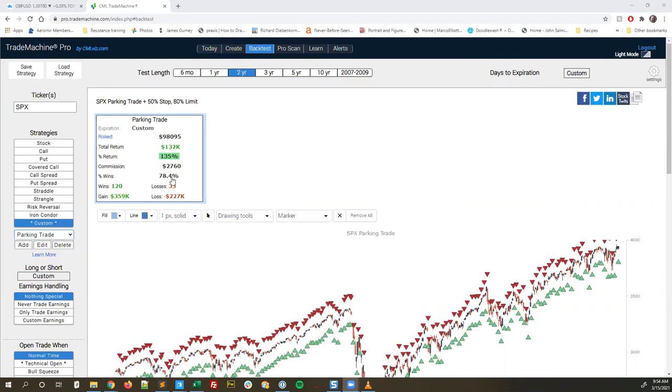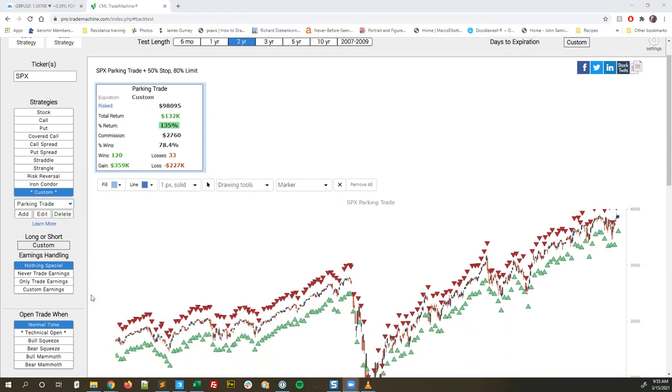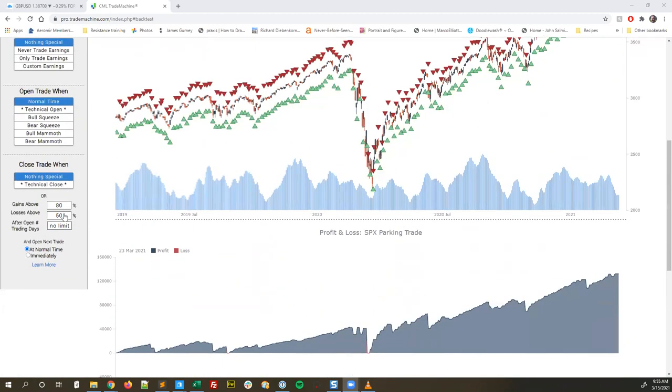And there's your win rate, 78%. Yeah, I mean, that seems about right. Let's see, why am I having trouble working this up? Oh, because I'm doing it backwards. Don't do it backwards, do it forward, okay.